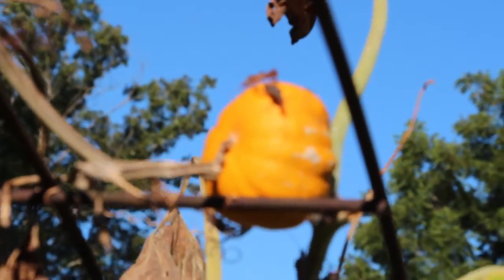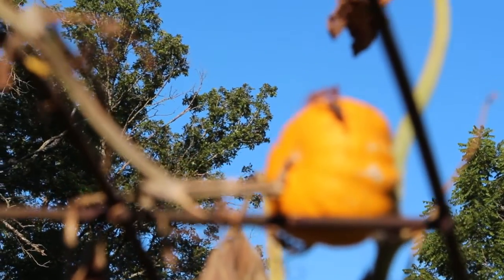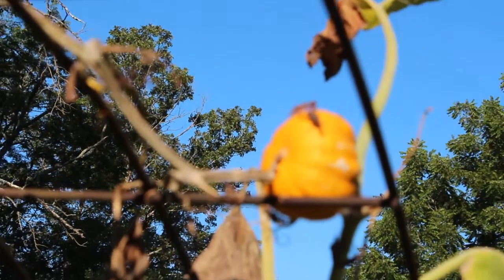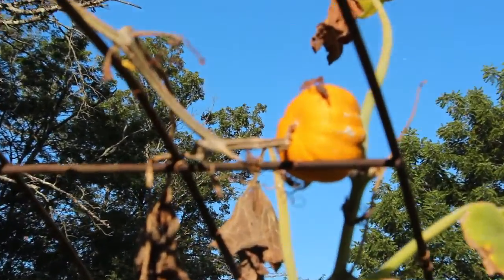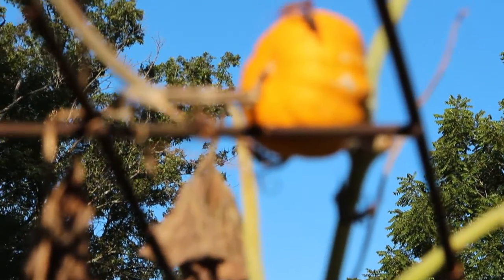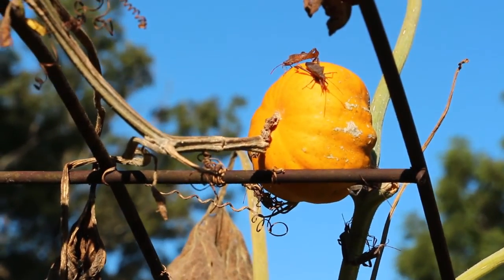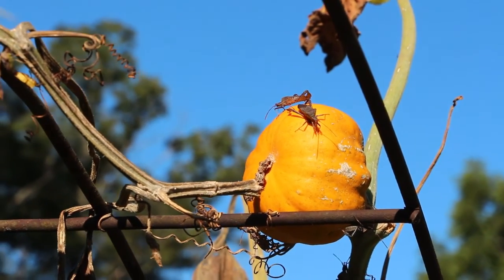Let me get this in focus here. Oh, I'm too close for the camera. Give me a second. There, you can see the bugs right there. Well, it's not wanting to focus. Let's try it again. There it is. Now you can see the bugs right there. They're everywhere.